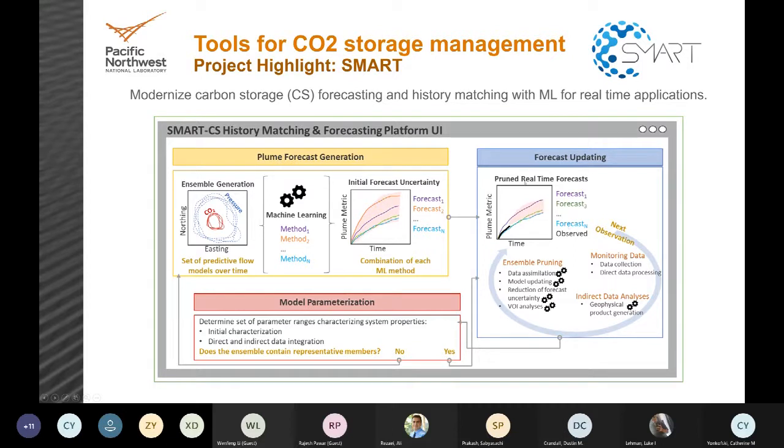What we're doing on SMART, and this is really what we're doing on my task, is we are infusing all of these different steps of history matching with machine learning. So instead of just collecting data and processing it the traditional ways, we are trying to learn from machine learning so that we can process that data faster. And in some cases, we can even process that data on site in real time.